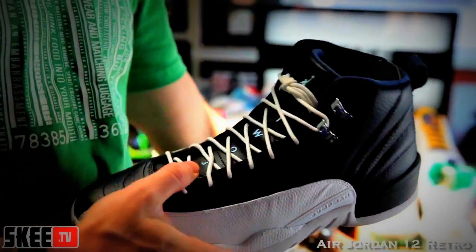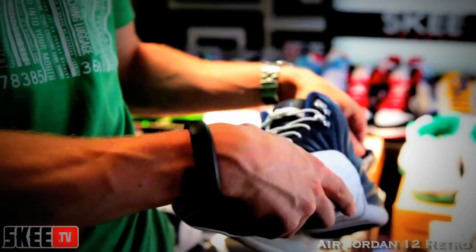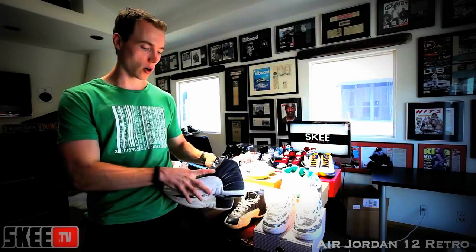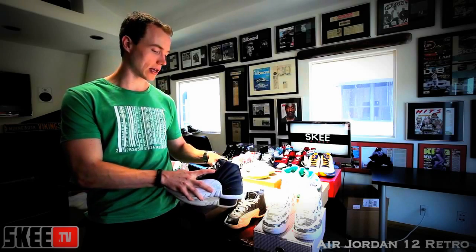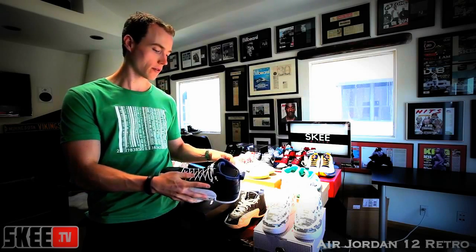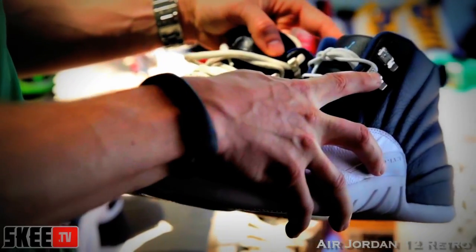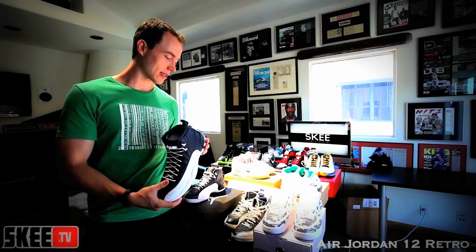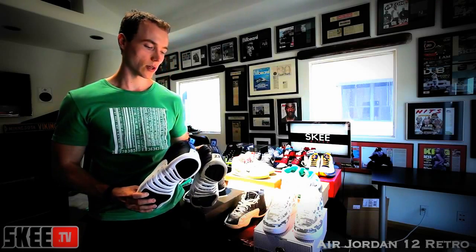Now, the quality of the leather isn't quite as good as the old school ones, but when you really compare them side by side, I switched the laces in these, that's why they're thicker. Overall, other than the chrome, it's similar if you look back on our Skee Locker for the black, white, and red playoff Jordan 12 reviews. Again, the chrome versus the non-chrome right there, but everything pretty much intact and in line with what you expected.